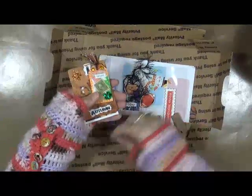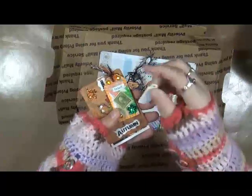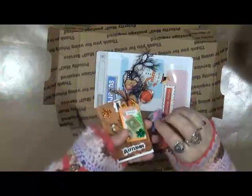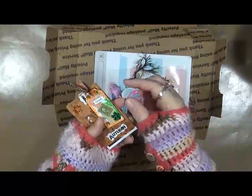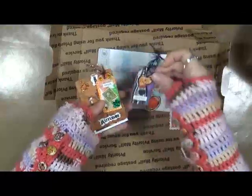Look at these tiny little tags. Oops. That one's not decorated. Just a tiny little tag. See it? Look at it. So tiny. So cute. I love them. Just little itsy bitsy tags. These are just adorable. I definitely will be using those in my journal. There's another one. Okay, look here.